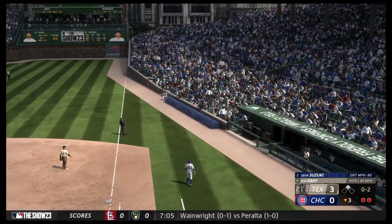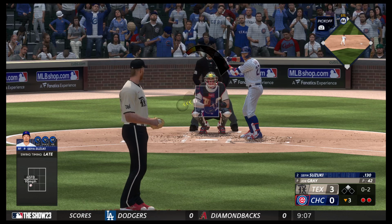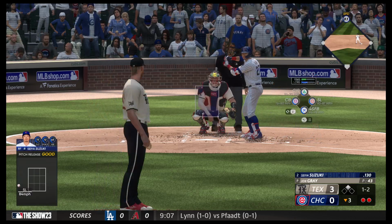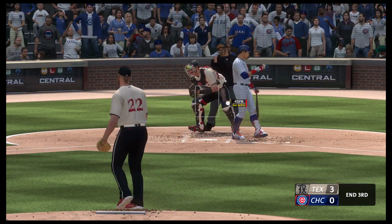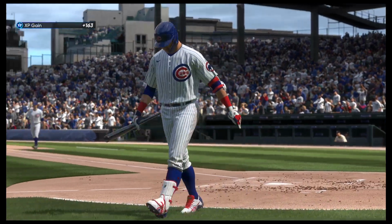Stays alive. Horner at second with 2 down. Pitch misses there. It's a ball and 2 strikes. And he chases that one. And the inning is over. Cubs leave 1.